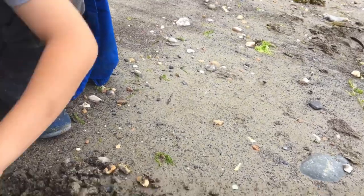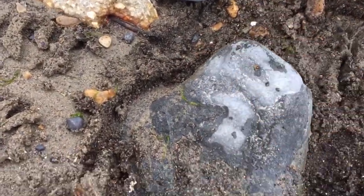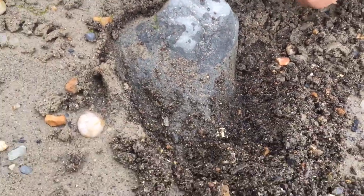Right. Have a look down there a bit more. Let's get it out. You get it out? Yeah, and get it out. And then dig under it. Only a bit. Go on.